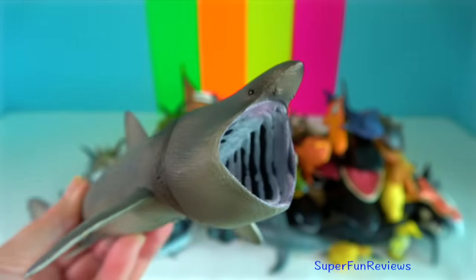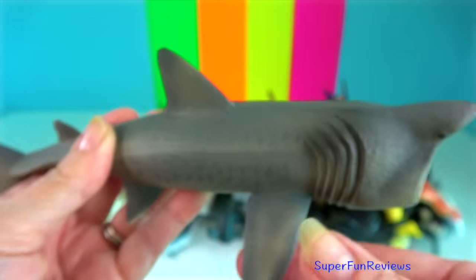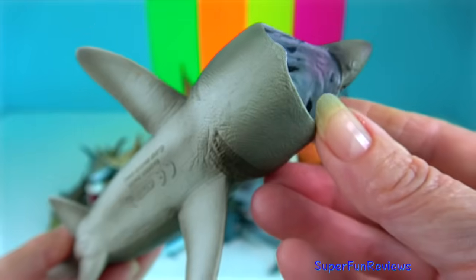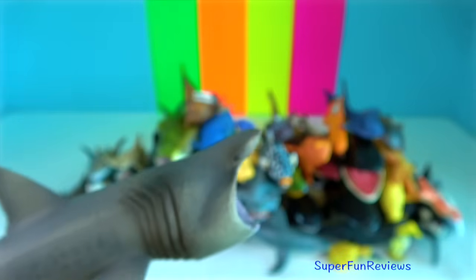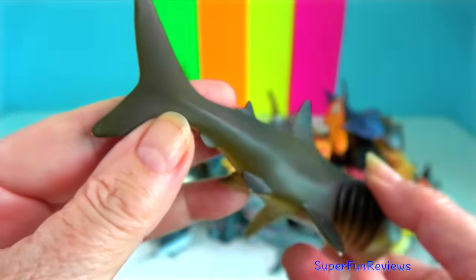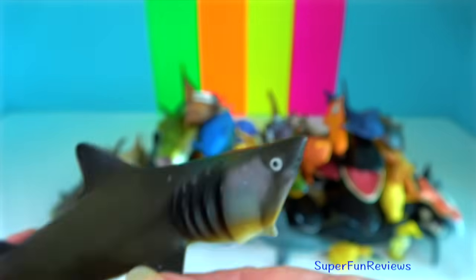Basking shark, they are the second largest fish in the ocean, growing to a maximum length of over 15 meters. They have been observed leaping out of the water, which may be a way of getting rid of parasites. They spend most of their time near the surface, swimming with their extraordinary large mouths open, filtering out their preferred prey.